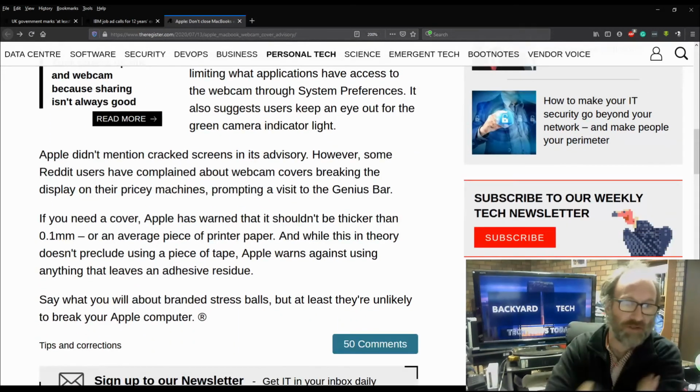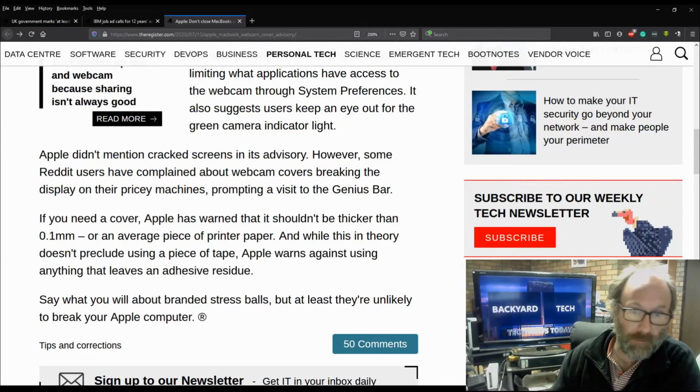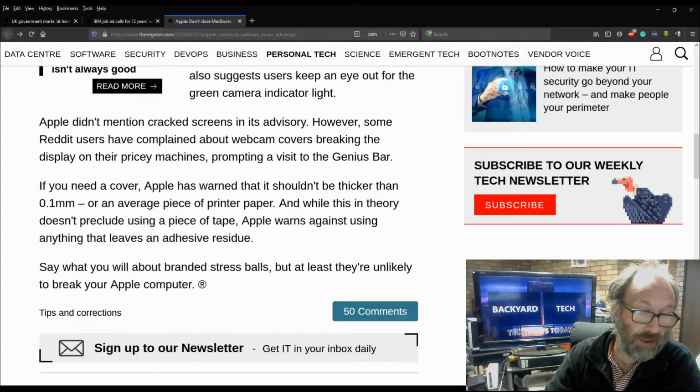Apple didn't mention cracked screens in its advisory. However, some Reddit users have complained about webcam covers breaking the display on their pricey machines, prompting a visit to the Genius Bar. If you need a cover, Apple has warned it shouldn't be thicker than 0.1 millimeters or an average piece of printer paper. And while this in theory doesn't preclude using a piece of tape, Apple warns against using anything that leaves an adhesive residue. Say what you will about the branded stress balls, but at least they're unlikely to break your Apple computer.